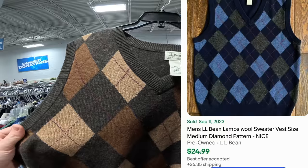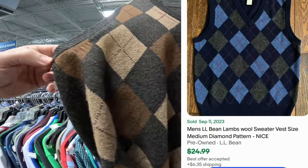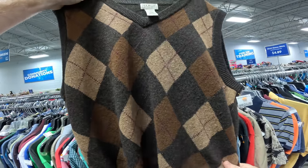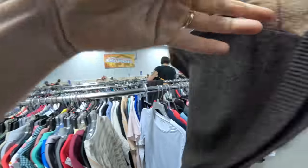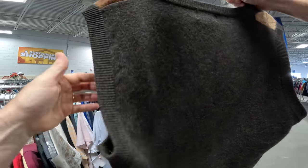L.L. Bean wool. Made in China. I think the ones made in Ireland are actually worth more money. The thing about wool is make sure it's got no holes in it. I don't see any holes, but it's a small, which is not the best. Anyone have the time to take it for a gray shell?